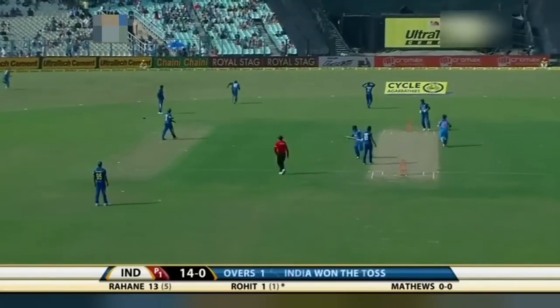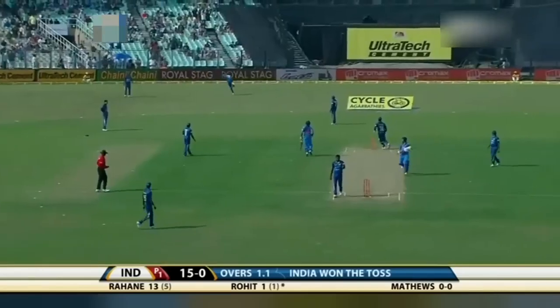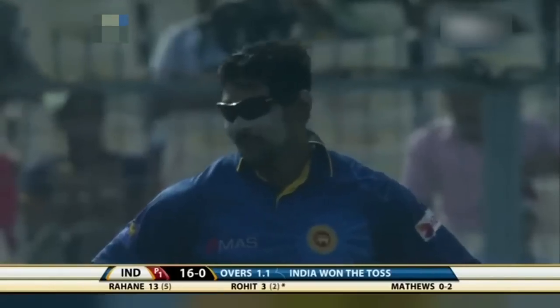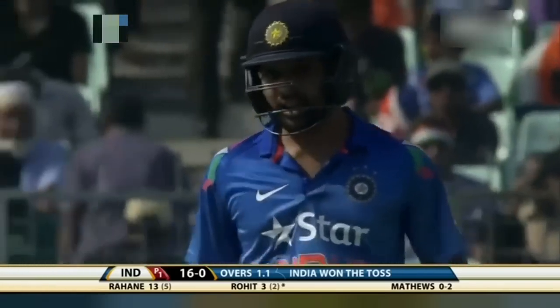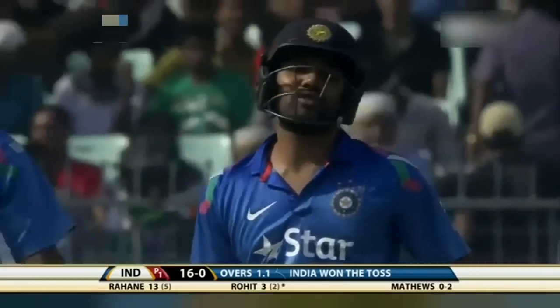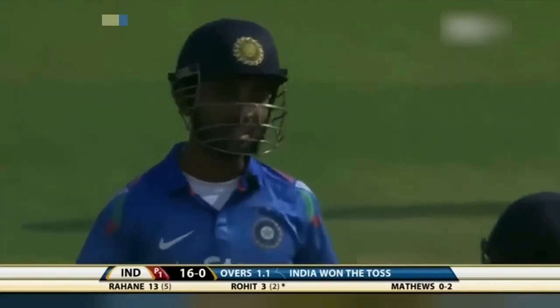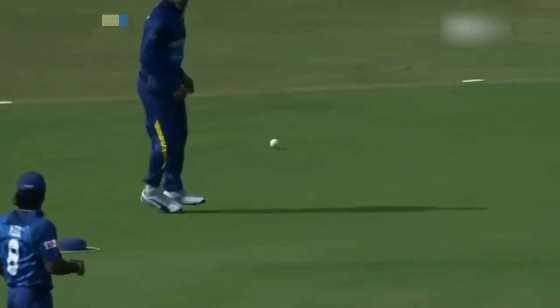Ooh, a clean pickup, and there was a real problem. Now they can run, and they're going back for a second. It's always a very awkward position at backward point for the non-striker to judge whether there's a run in it or not. The compulsions of limited overs cricket mean that you try and convert that into a single. They haven't batted together very often, and that's probably the reason why there was that yes, no, batting together for the first time. There was an opportunity though for Sri Lanka if Dilshan had picked up cleanly.